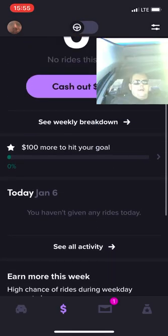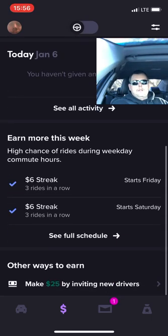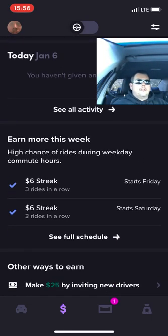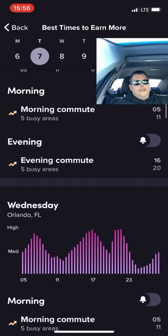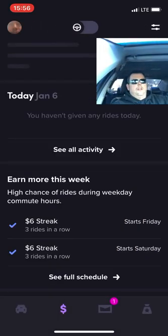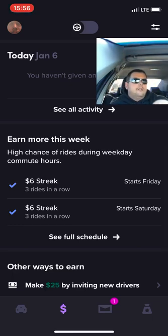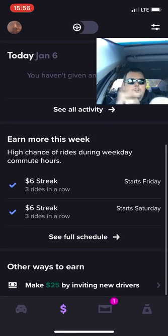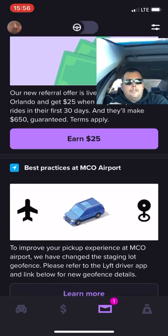Pay attention to the bottom bars down here. The money sign is basically where you'll see how much money you're at for the week. And as you can see right there, it tells you about the streak bonuses that are coming. So Friday, if you do 3 consecutive trips, I don't want to call them consecutives because, you know, we'll get into that when I do the Uber tutorial. But yeah, you earn $6 for a 3 trip straight on Lyft streak bonus. What I like about the streak bonus is that you don't necessarily have to be in a particular area.